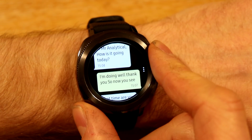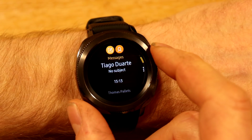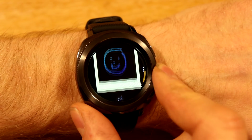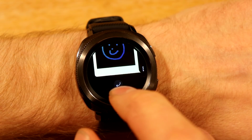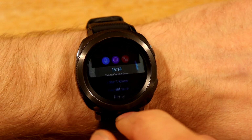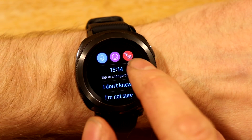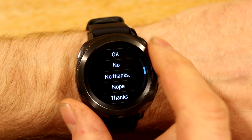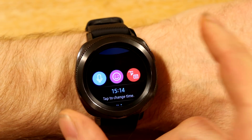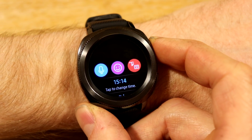Now this will work pretty similar for WhatsApp. You'll get the same sort of response options. When you get a WhatsApp through, it'll look pretty much the same, a menu here with the 3 options: speech, emotions, or the text keyboard. And again, you'll have predicted responses. So it's all very useful and all very handy to get your notifications that way and to respond that way.